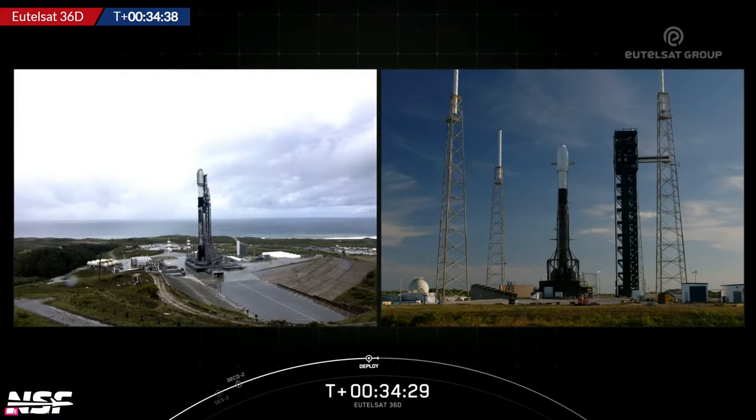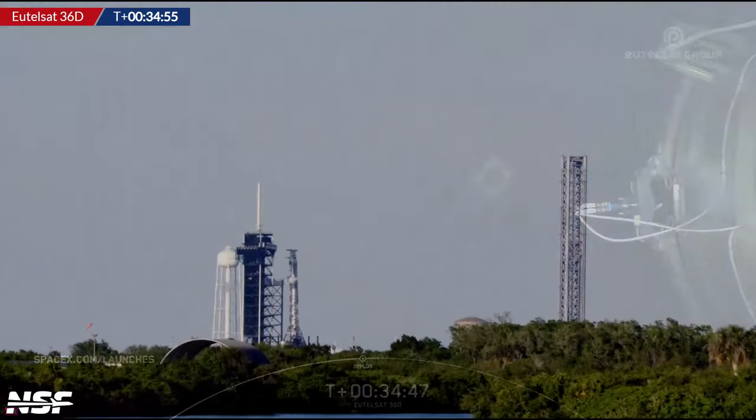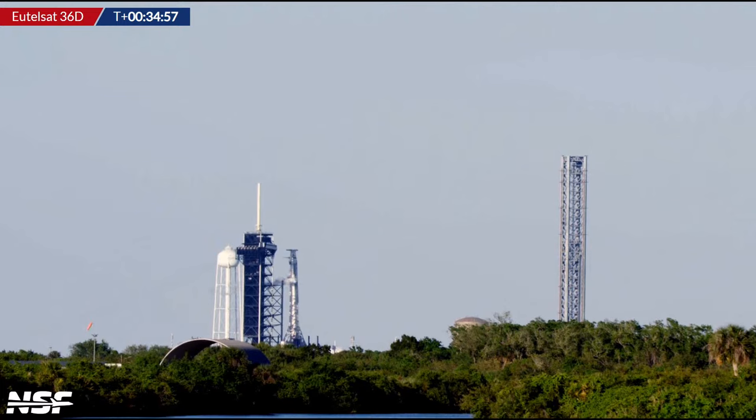And there you go. That is the two launches that remain. The one on the right will be the next one, coming from Space Launch Complex 40. And the one on the left there was Vandenberg, which is also scheduled to launch later today. So the first successful deploy of the day after the first successful launch. Amazing.